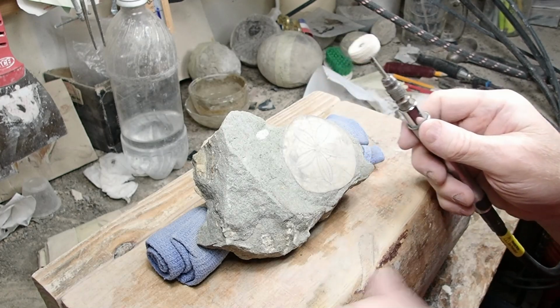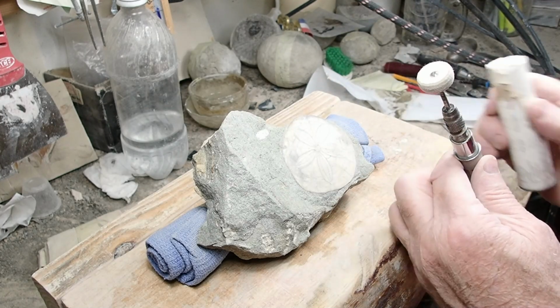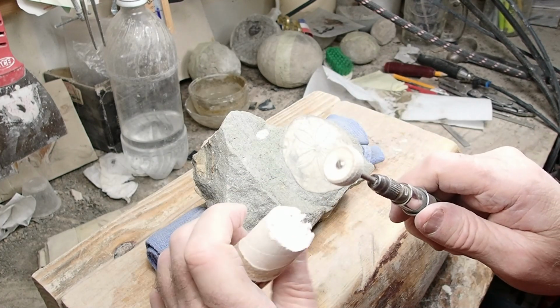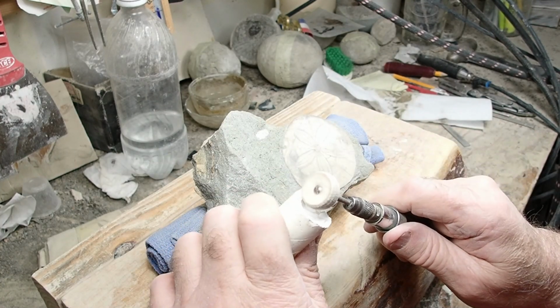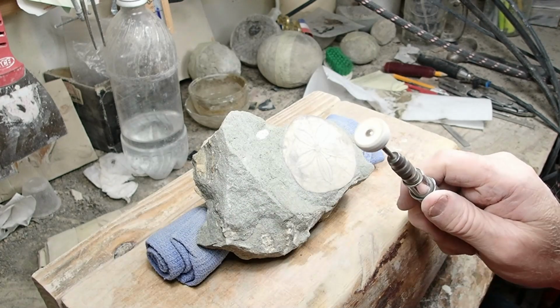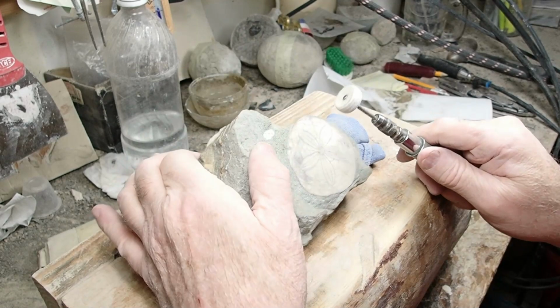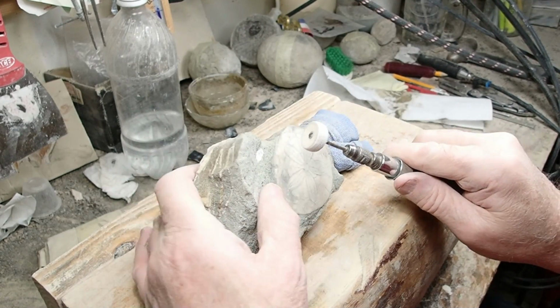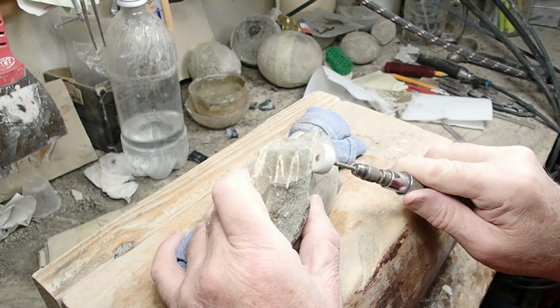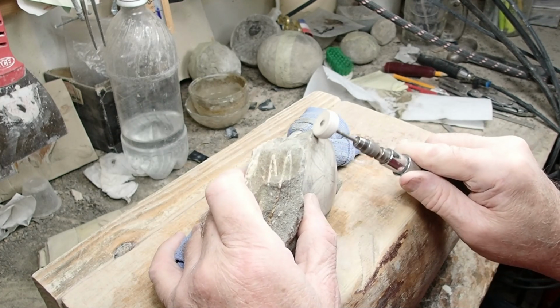And that pretty much cleans up your buffing wheel. Then take your buffing compound, whatever kind you got, add some polishing rouge, and don't get any on the rock. It'll change the rock too. This won't take long.